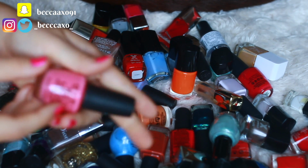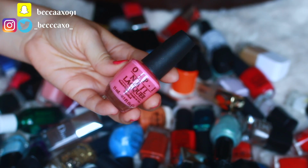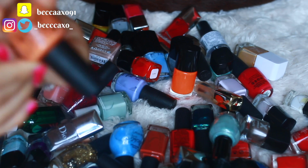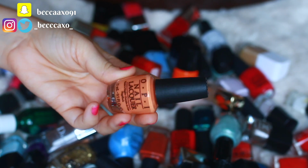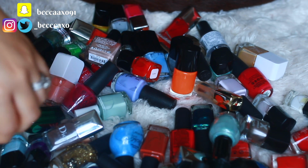This one is called Kiss Me I'm Brazilian. That's what that one looks like. I'm pretty sure I bought this one. This one right here is called Where Did Susie's Man Go? It's kind of cute. It's a really pretty peachy shade, but I have South Peach from KL Polish, so I'll keep that one and then just get rid of that one.